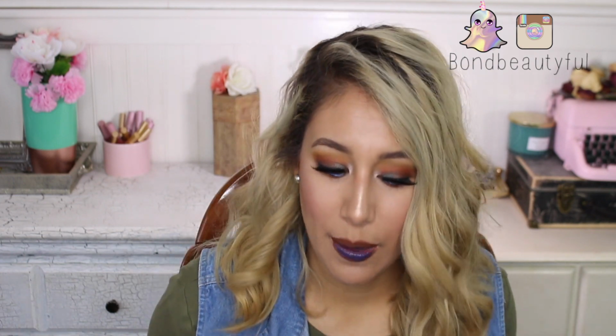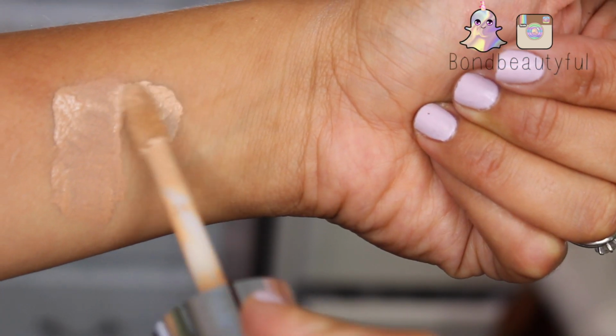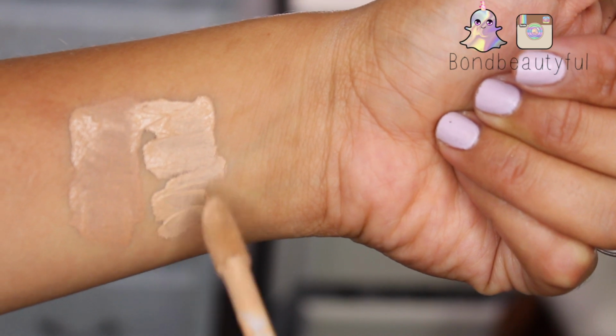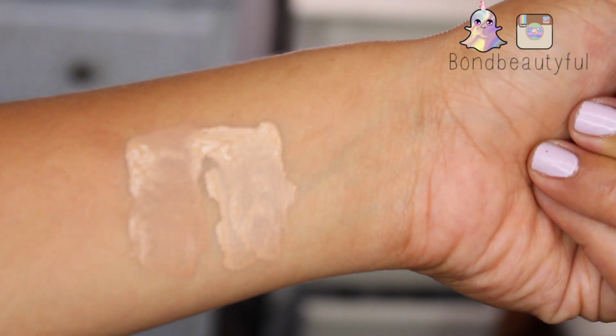I'm gonna show you guys what I'm talking about with it oxidizing so you guys can see on my hand. The first swatch has been sitting on my hand for a while, and the second swatch, I barely applied it so you guys can kind of see what I'm talking about. All in all, I do like this foundation. It's a good one to try out. It wasn't a total fail. And yeah, Neutrogena always comes out with good foundations that feel nice on the skin, that don't break you out.